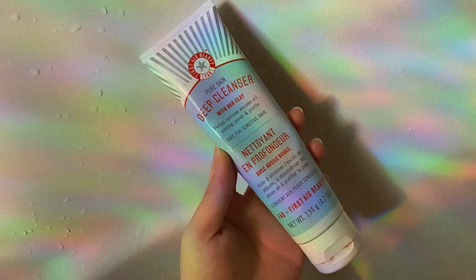I know a lot of people like to just rinse off their face in the morning, but I just prefer to have a fresh, clean base. I like to feel as fresh as possible. So I'm going to be cleansing my face with the First Aid Beauty Pure Skin Deep Cleanser with red clay. So I just dampened my skin a little bit, and I take a little amount of that. I like this one because it's red. I don't know why, it's just kind of fun.